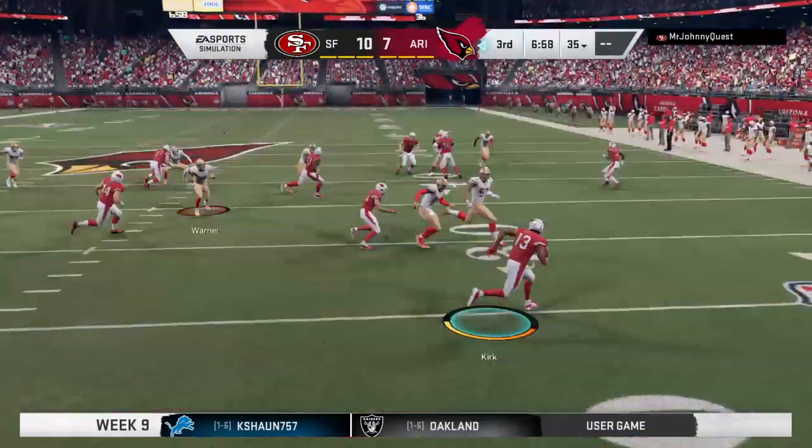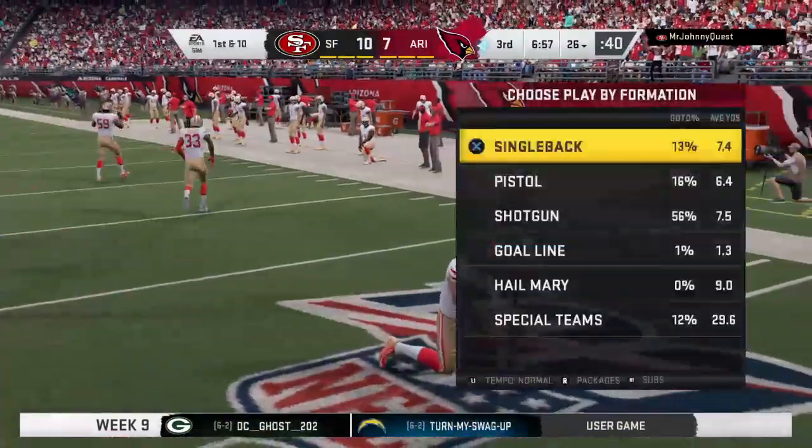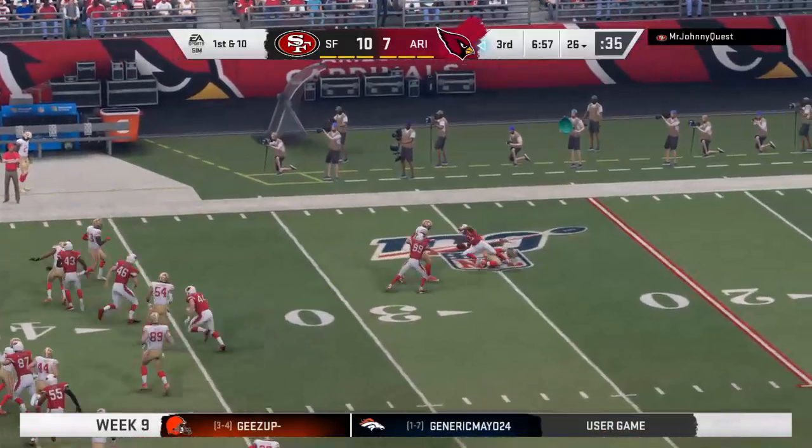This is fielded at the chalk of the 10. And he'll take it up past the 25 to the 26-yard line. The Cardinals take over first and 10 at their own 26-yard line.